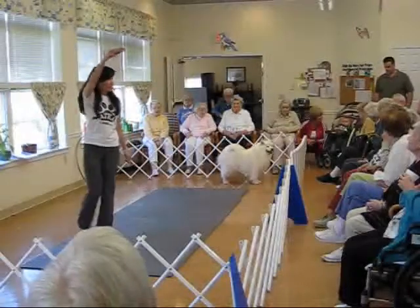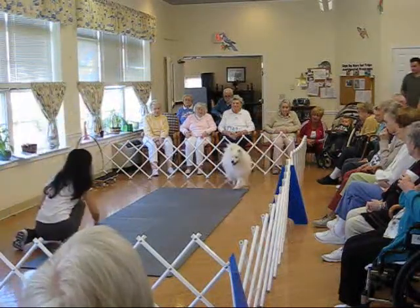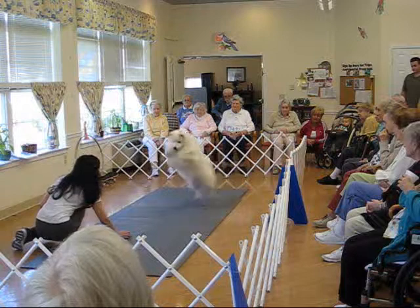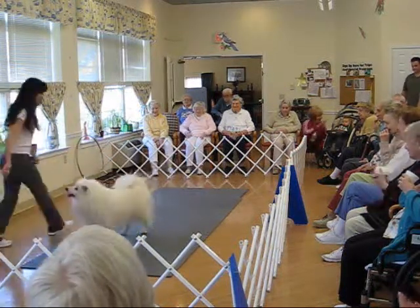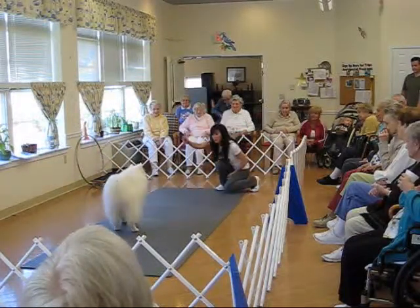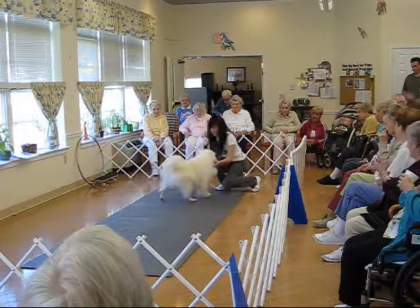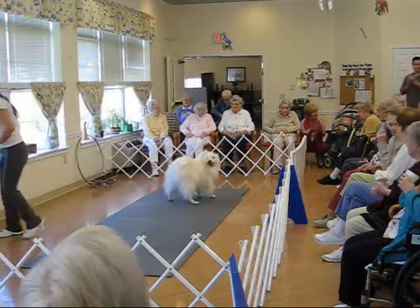Here's Mr. Mouse right here. Atka, what happens when you see a mouse? Huh? Good boy! Let's show everybody over here what happens when you see a mouse. Okay, ready? Good boy!